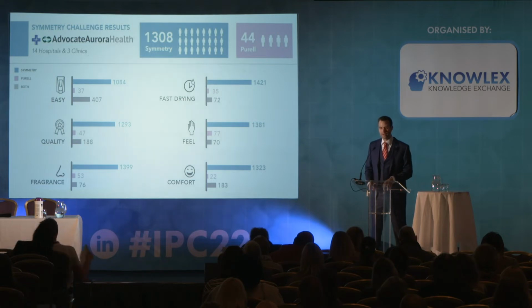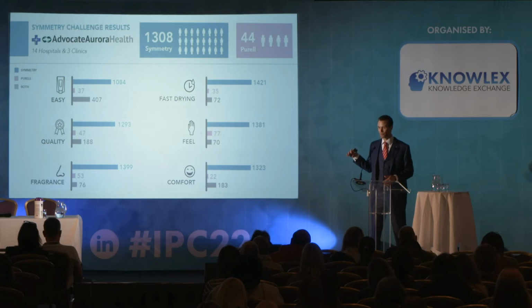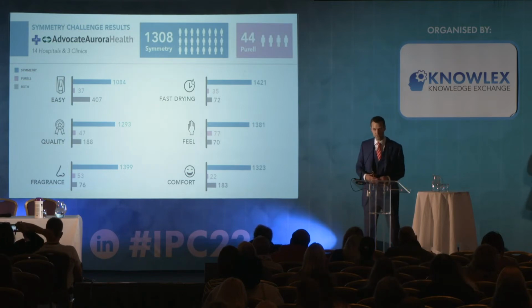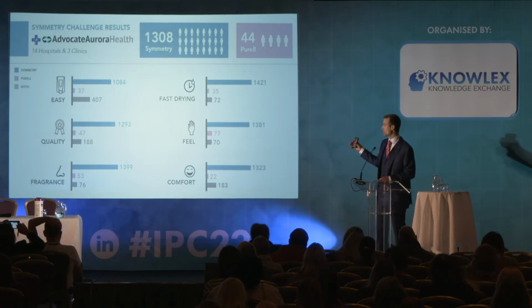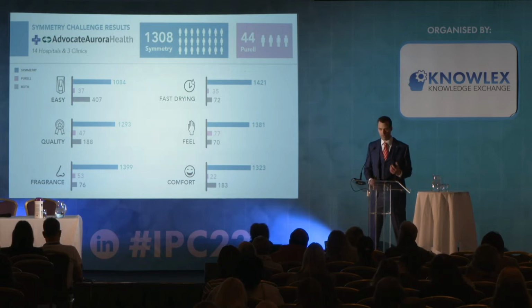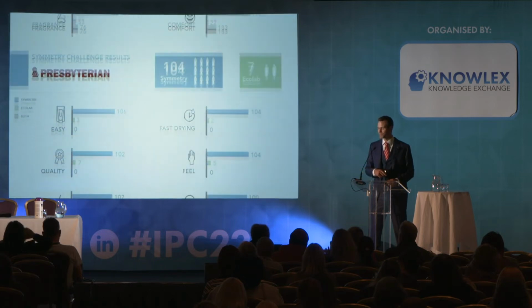So the criteria that we had the clinicians evaluate off of come from APIC's implementation guide to hand hygiene programs, where they outline these 6 key characteristics that should be factored in and considered when looking at a new product evaluation. We didn't want the team members to simply use the product and say, yes, I like it, or no, I don't. We wanted them to actually think through and evaluate these different characteristics and attributes. But as you'll see, the end result from this shows that of almost 1,400 participants, 1,308 selected Symmetry as the gentler, better, more preferred product, whereas only 44 chose the Purell. So a 96% approval rating, if you will.